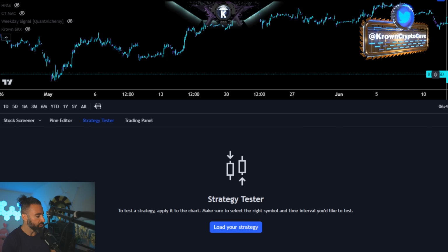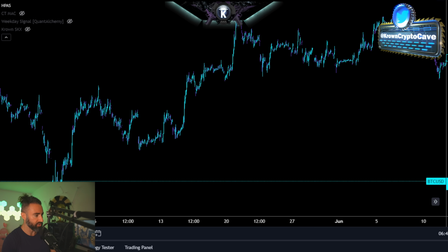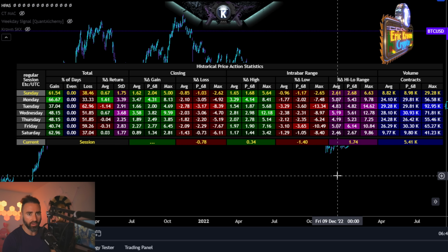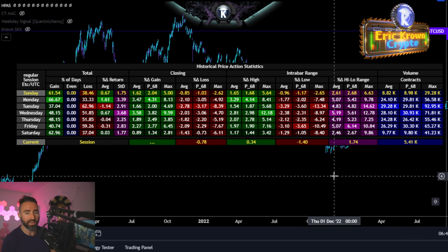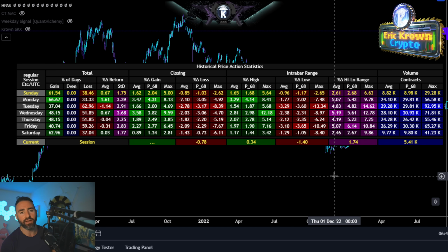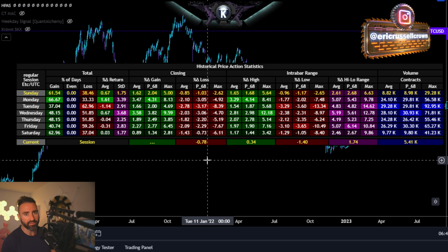So I'll show you how I came up with it first, which is using the historical price action statistic indicator. This indicator gives us data on the statistics per day, what we expect for Bitcoin in terms of whether it's likely to close positively, negatively, and the average return for that. Now, if we go more granular into this data, we can actually break this down by hour.